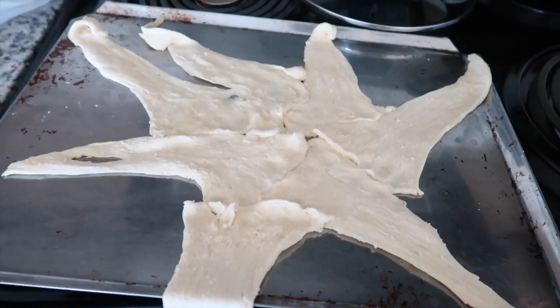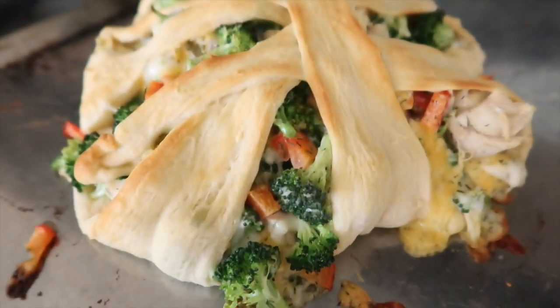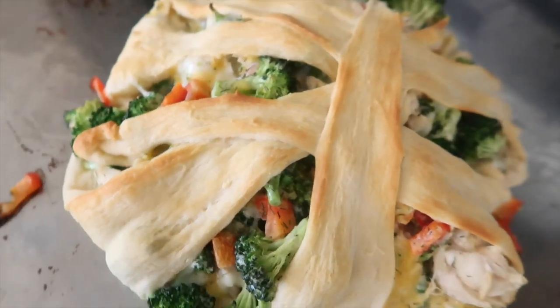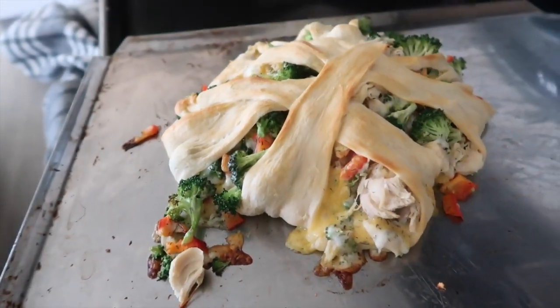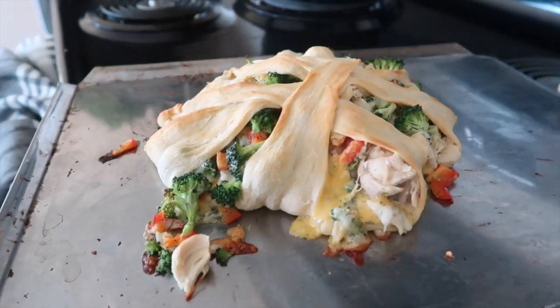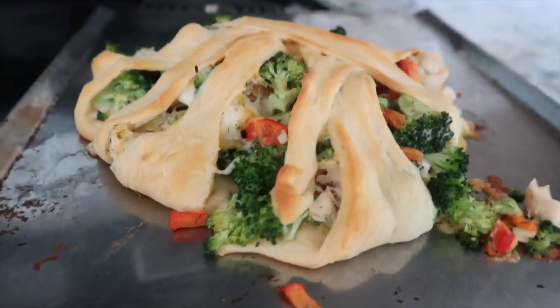Here I spread out the crescent rolls, and you're just gonna pile the stuffing in the middle and wrap the long little pokey things over it to make it look like a basket. That was the worst description ever, but you're gonna pop it in the oven at 375 until the dough is cooked, and this is just an amazing dinner.